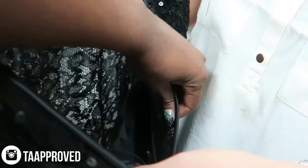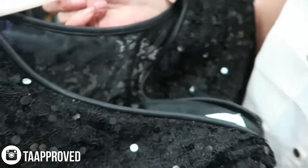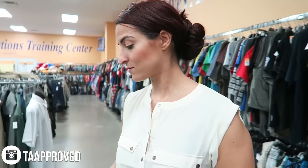Yes. And you guys, don't get fooled. The size says 12, but this is vintage. So chop that in half and subtract one. I said you was a 5. That's love right there. Yes, it is.